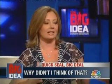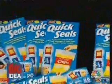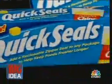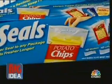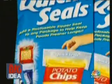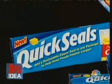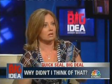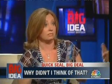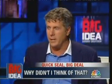What I did is I made a try me pack. And it's just a sample pack. And it can be hung on clip strips. And the clip strips can hang anywhere in the stores. It can go in the freezer aisle, the cereal aisle, the chip aisle, arts and craft aisle, because QuickSeals works on everything. So you figured out that in your case, $50,000 was not an investment you were going to make for slotting fees. So instead of the traditional way, you figured there was another way to get your stuff in the groceries. Correct.